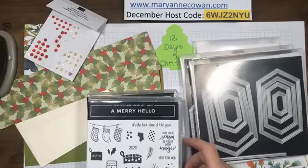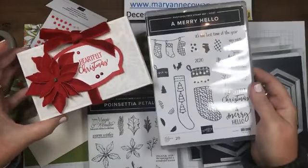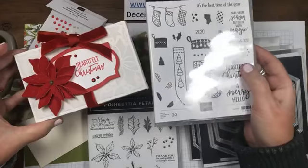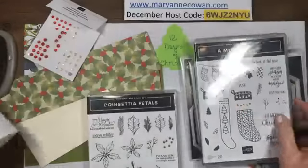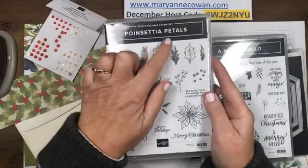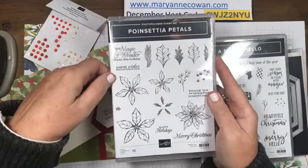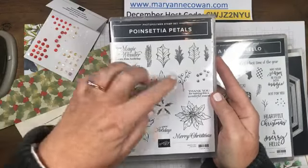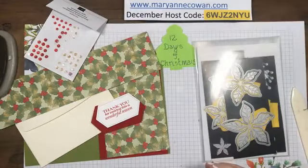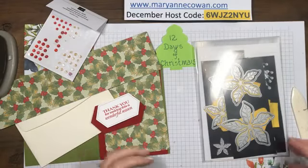The sentiment from this box is from A Merry Hello. I love these sentiments. This was a really good stamp set. And then the sentiments on the card and box we're making today are from Poinsettia Petals, which also has some beautiful greetings. All right, just show you those all now because I know I'll forget later.